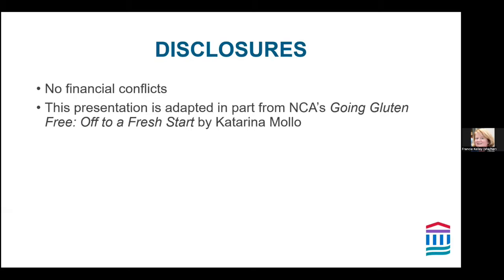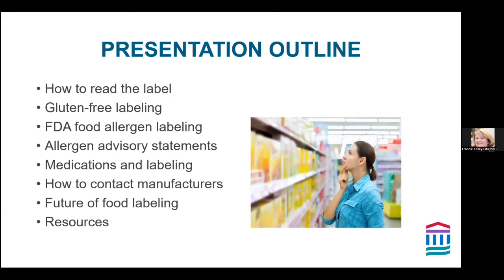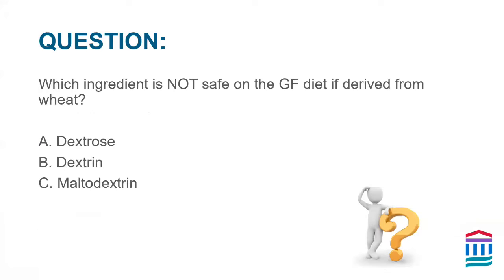All right. I have no financial disclosures. And here's just a presentation outline. I'm going to be talking about how to read the label, gluten-free labeling, FDA food allergen labeling, allergen advisory statements, medications and labeling, how to contact manufacturers, and the future of food labeling. So I have quite a lot of information to cover. So I may, in terms of time, have to skip a couple of slides.